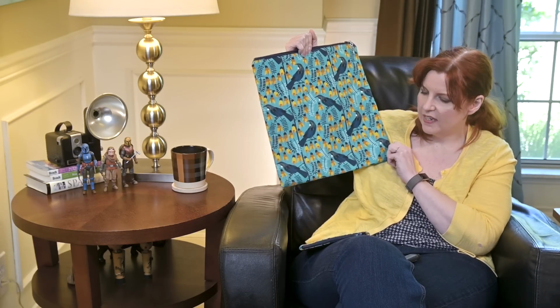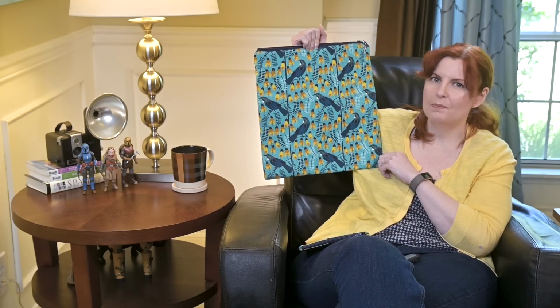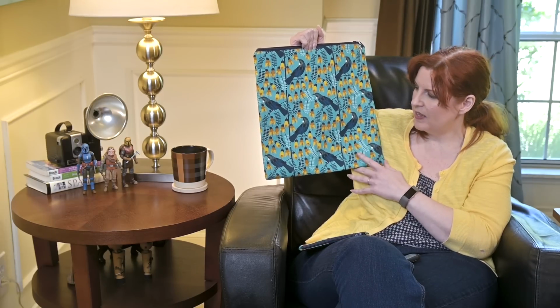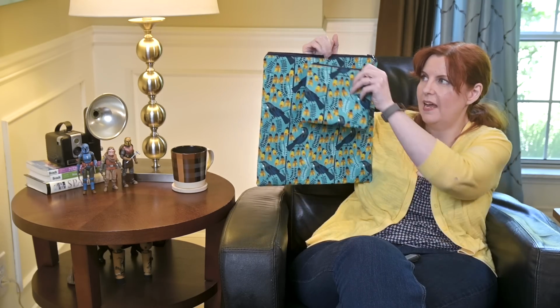One of the other things that I love about Sarah's bags is that she makes nice big bags. I don't like a small project bag. I like a project bag that I can stuff. So I love Sarah's bags because they're a great, great size. So this gorgeous bag with the pouch.